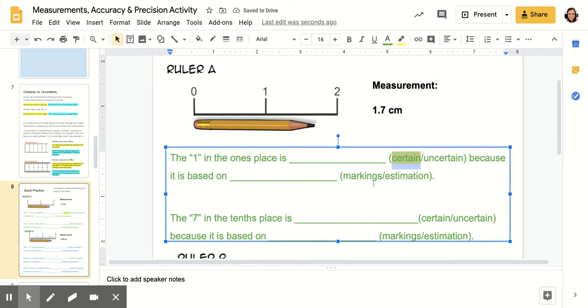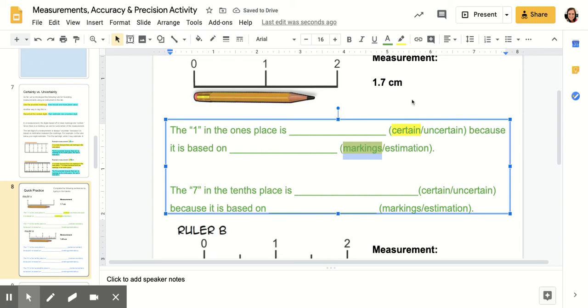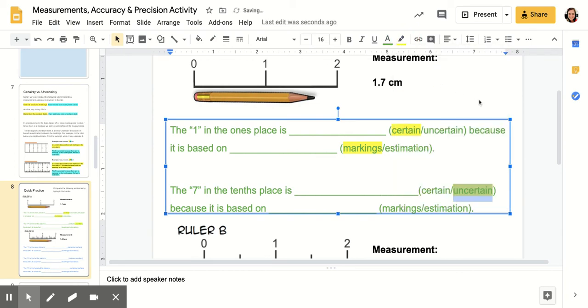Okay, but I'm certain of it because I actually have markings, right? I can see the 1 there on the ruler. When I start looking at the 7, though, I don't have markings for my tenths place. So I'm not really certain that it's 0.7. It could be 0.6. But that's okay, because knowing that that pencil is 1.7 centimeters long instead of just saying it's 1 centimeter long, I'm a lot closer to my actual correct length. This 1.7 is much more precise of a measurement than just saying it's 1 or 2.